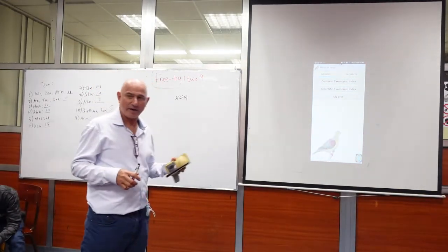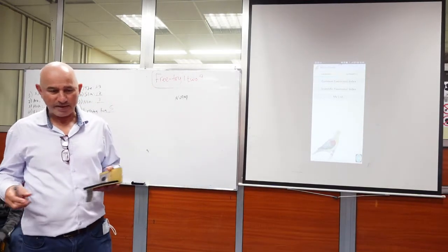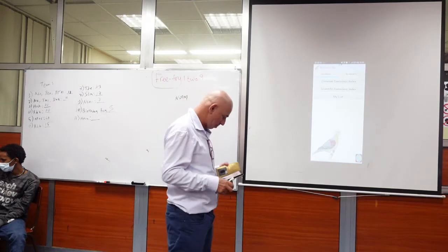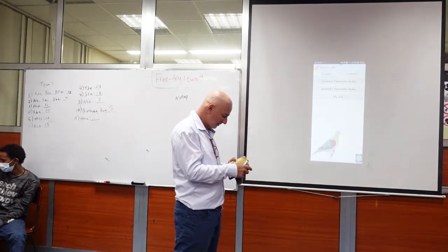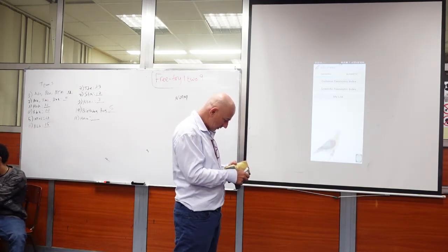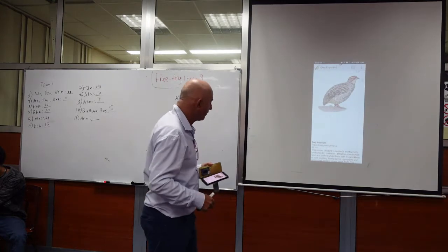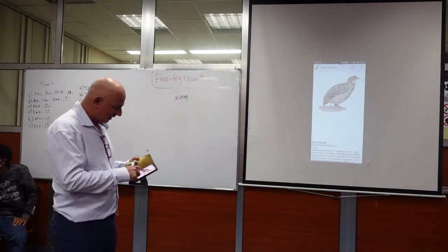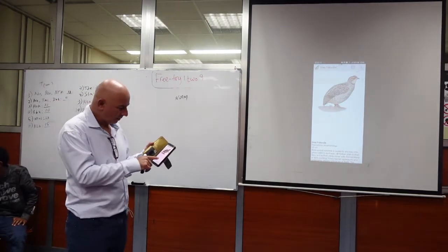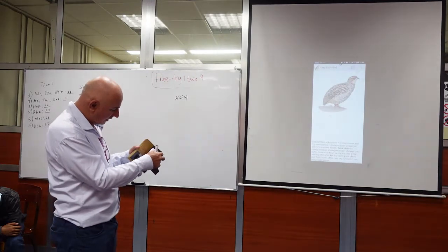So this is very, very basic. This is the Birds of India. And of course India is a large country and has lots of birds. So let's see what it gives us. We start looking for a bird, just one common bird, the gray francolin. Basically it's a translation of the book into an app. As you can see, I'm trying to scroll, it's not very easy, and here there is a range map.